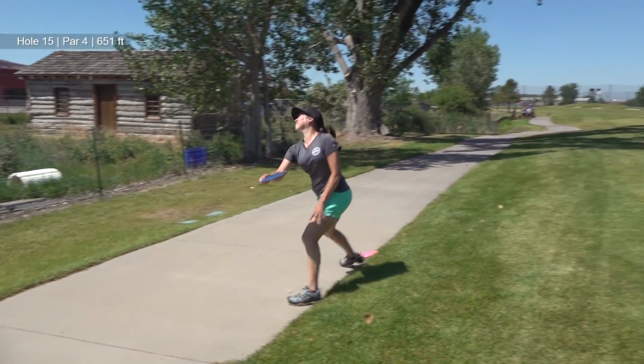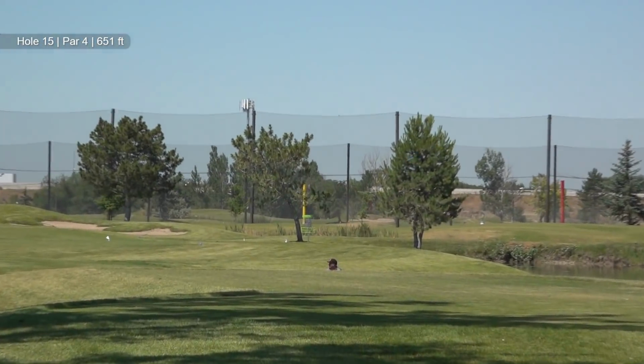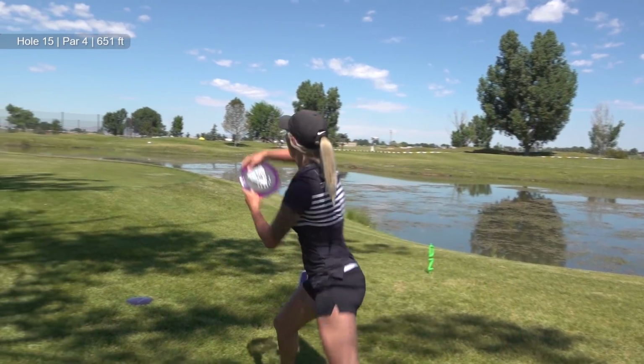Caught too much air underneath it. Like you said, especially being on that slope, you're kind of coming uphill almost. The footing is way tough. Everything was working against her, I feel like. Right. Very nice. Solid approach there, right there in the middle.